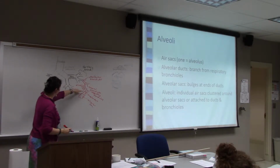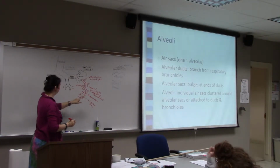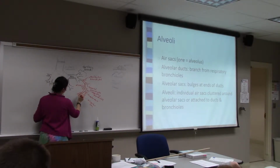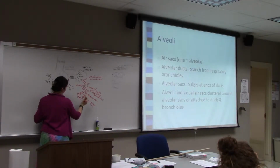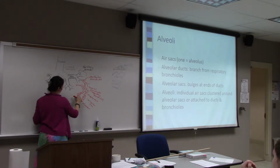And then in addition to being attached to respiratory bronchioles and alveolar ducts, there are alveoli attached to the alveolar sacs. So you've got kind of a central chamber and then a bunch of outer balls, and they all have little connections so the air can get through.